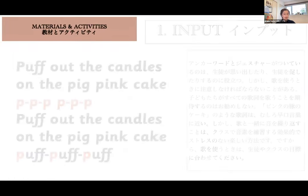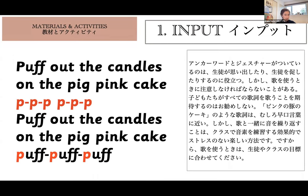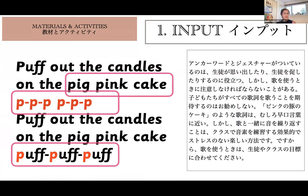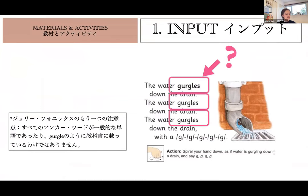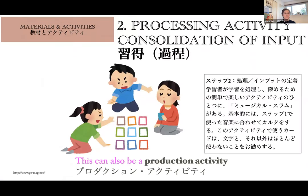All right, be careful. You want to focus on the outcome of the activity. Don't get caught up in having them sing the song when it's going to be too much of a hurdle for them. If they can do it, that's great, but just have realistic expectations for them. Also, Jolly Phonics is not designed for Japanese learners. It's designed for native learners. So you've got things like gurgles down the drain, which is definitely not a high frequency word. Let's face it, it's not in a textbook either in elementary school. So just skip over that. Don't get them caught up in that.